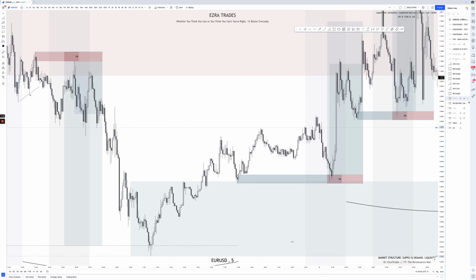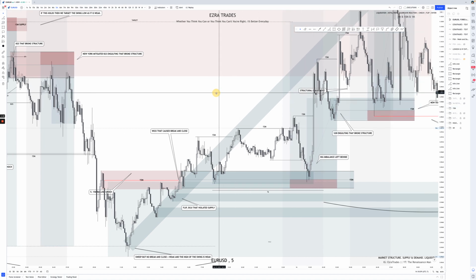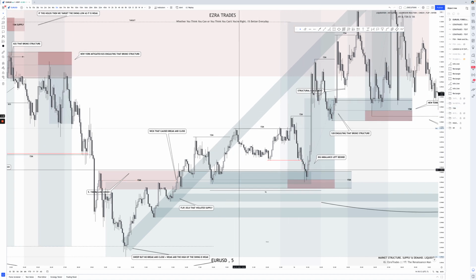This is another one. So let's look at the 15-minute. This is the next day. This is what the 15-minute looks like, and markups look like on the 5-minute. Remember, we have multiple POIs. We have this one, right, engulfing to the upside. We have a 5-minute high, new high. We pull back. This is creating the flip, right?